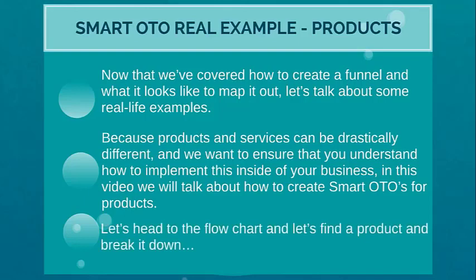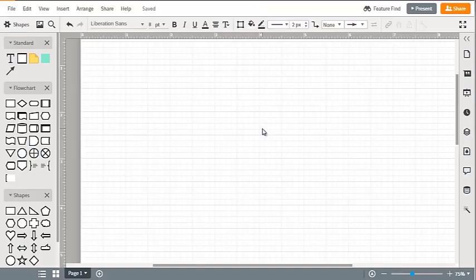So let's head over to the flowchart system again, and let's find a product and break it down in relation to products. So before we map out a product funnel, what I want to say is that you do not really need to have products throughout your funnel, meaning you could have a mixture of different varieties of products, of information products to better educate people about your product and more. So if you're selling, let's say, for example, even an e-commerce physical product, you could use a training course or an ebook or a report as a lead magnet or even a front-end offer to get people more educated about the product that you are selling.